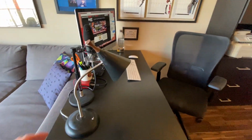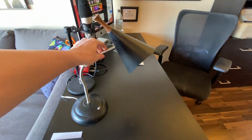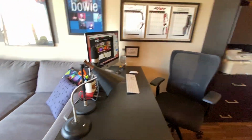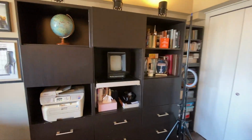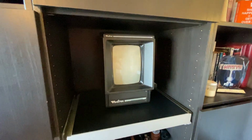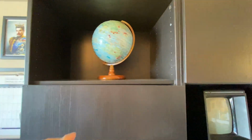I do love the whole 60s mid-century modern aesthetic. So yeah, that little desk lamp there. More bookshelves, more classic games. That's a Vectrex. Like I said, I've got a bunch of classic gaming stuff.